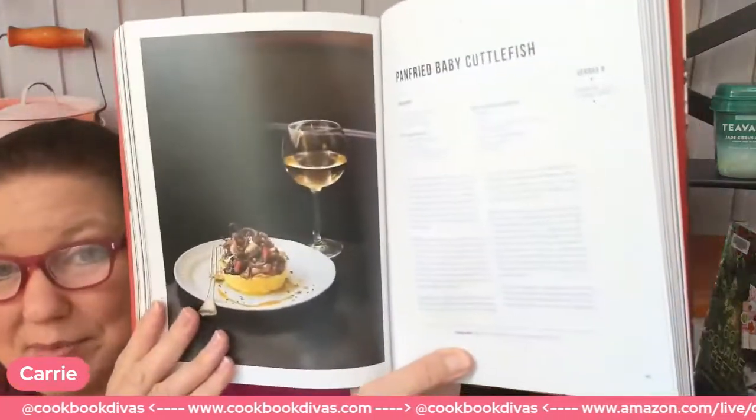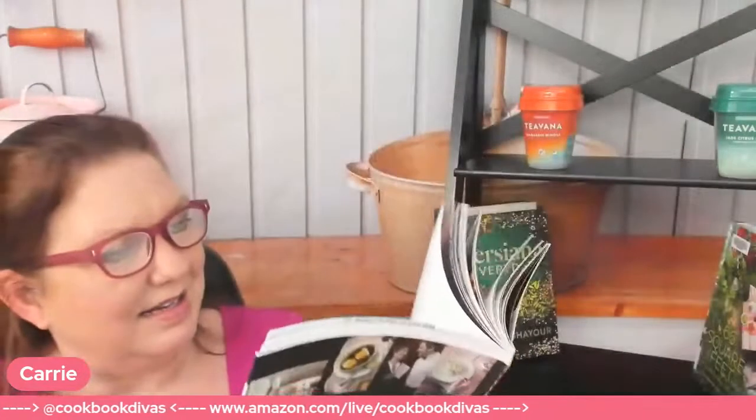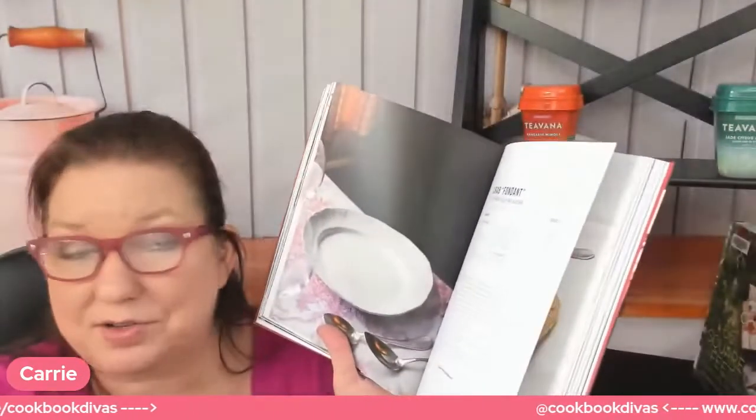This is pan-fried baby cuttlefish, but I saw an interesting picture. What is that? It doesn't say over here. I have to turn back. It is crab fondant, quote-unquote, with tomato jelly and avocado.